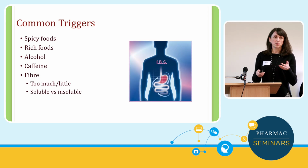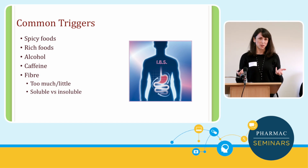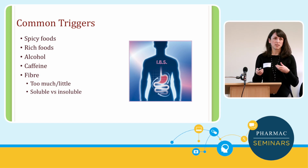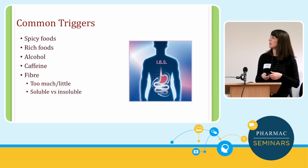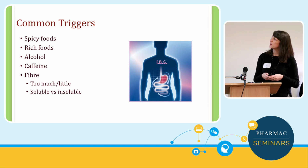So we will always go through common triggers with people. A number of people in the room, including myself, will notice that these things upset people. So the spicy food, in terms of the chili, capsaicin, which is found in capsicum and chilies, has a particularly strong reflux and bowel problem issue. We've got rich foods, which is the kind of fatty, greasy, oily type heaviness that people will respond to.